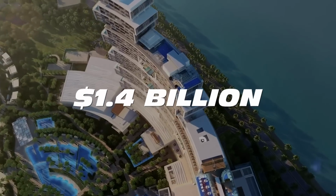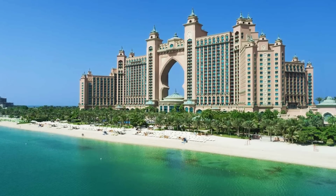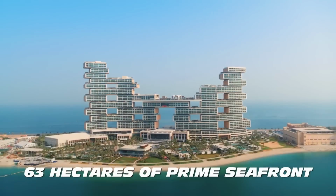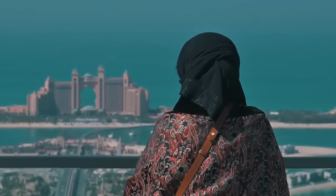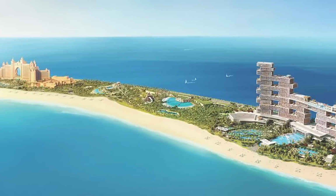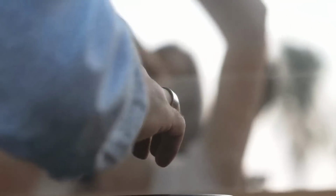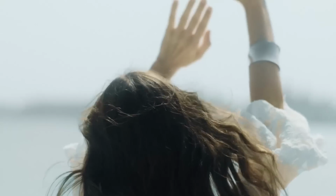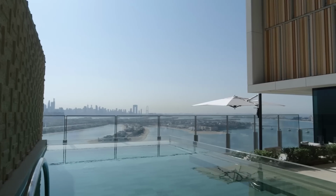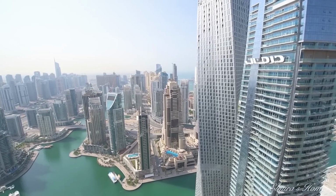This $1.4 billion megaproject, developed by the Kerzner Group, will sit alongside the Palm, sharing 63 hectares of prime seafront. The Royal Atlantis will be only a short distance from the original Atlantis Hotel. Between them, the two properties feature over 2 kilometers of pristine, privately owned beachfront, only accessible to guests. On one side you have the turquoise seas of the Gulf, and on the other you have the famous skyline of downtown Dubai, which can be seen across the length of the Palm Jumeirah.